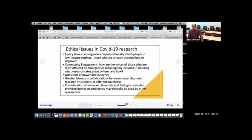Great effect when we collaborate with investigators in other countries. Is there fairness in these collaborations between the researchers and research institutions in different countries? What about data and biological samples? Are there fair collaborations when we share data? We need to share the data and biological samples in order to achieve faster answers to pressing problems.